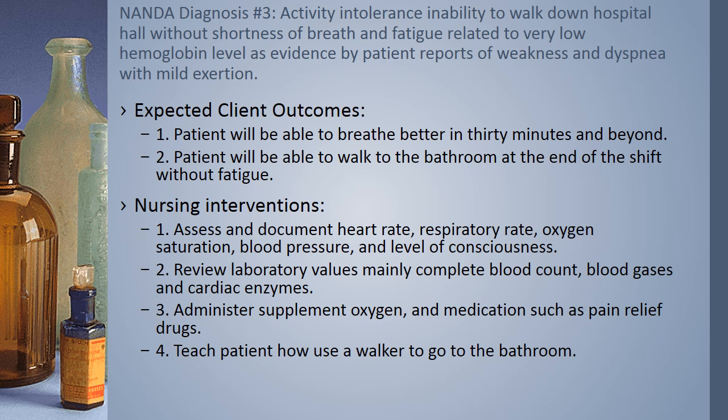The nursing intervention will be assess and document heart rate, respiratory rate, oxygen saturation, blood pressure, and level of consciousness. Also, the second one will be review respiratory values like complete blood count, blood gases, and cardiac enzymes. Number 3, administer supplemental oxygen and medication such as pain relief drugs. Number 4, teach patient how to use a walker to go to the bathroom.